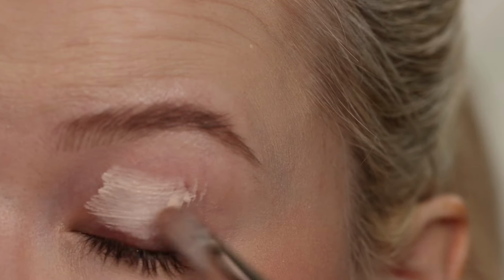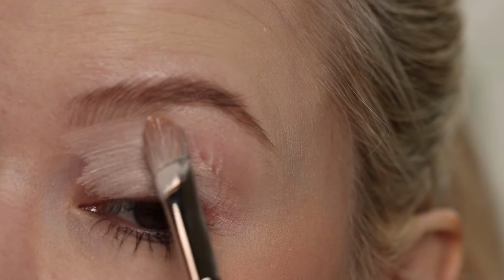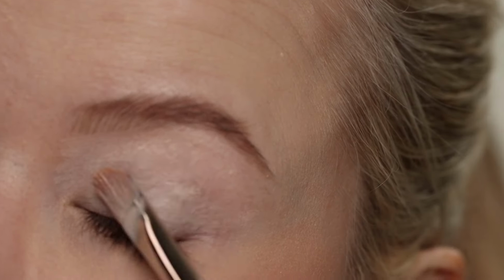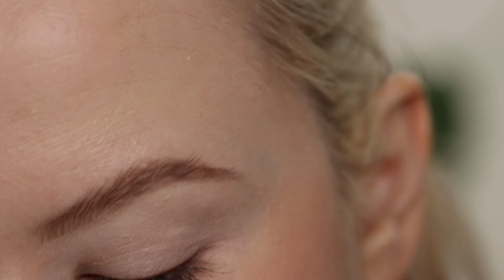For the second look, I want to do a very green look. I really want to use that really bright green, and then maybe some of the dark green. So this one's going to be very monochromatic. For the second look, I want to do a more monochromatic green look.